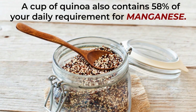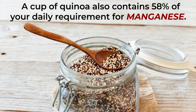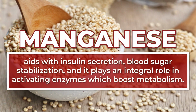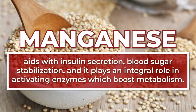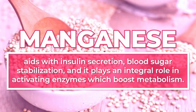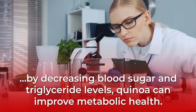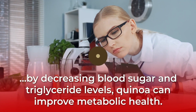Plus, a cup of quinoa also contains 58% of your daily requirement for manganese. This mineral has been shown to aid with insulin secretion, blood sugar stabilization, and it plays an integral role in activating enzymes which boost metabolism. And separate animal studies have revealed that by decreasing blood sugar and triglyceride levels, quinoa can improve metabolic health.